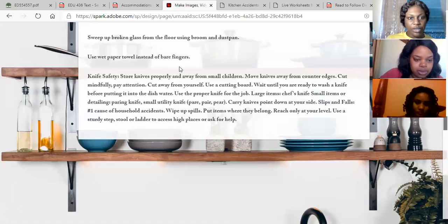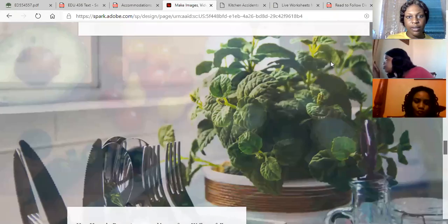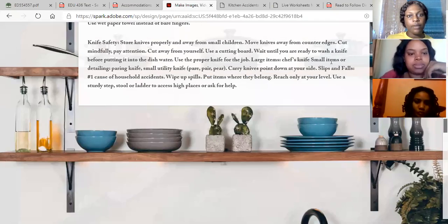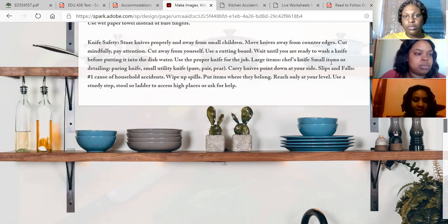Okay, Ali, can you read this last paragraph? Sorry, I scrolled up too fast. Okay, the last paragraph. Knife safety: store knives properly and away from small children, move knives away from counter edges, cut mindfully, pay attention, cut away from yourself, use a cutting board, wait until you are ready to wash a knife before putting it into the dishwater, use the proper knife for the job: large items, chef's knife; small items or detailing, paring knife, small utility knife; carry knives point down at your side. Okay, you can stop right there.